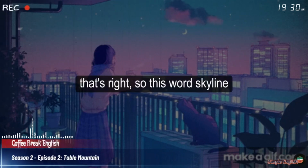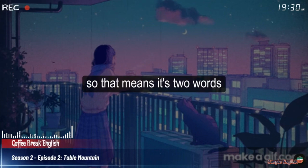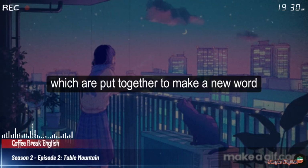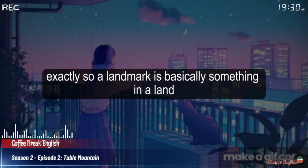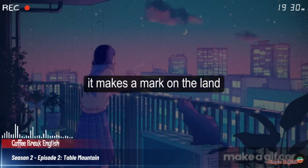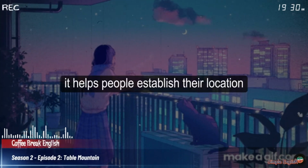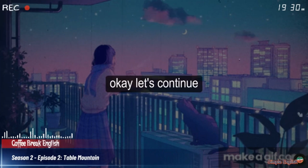That's right. So this word skyline is what we call a compound noun. That means it's two words, two nouns, sky and line, which are put together to make a new word. And the same happens with landmark. Exactly. So a landmark is basically something in a land, in a country, which is very important. It makes a mark on the land. And very often a landmark can be recognized from a distance. It helps people establish their location. They know where they are. That's right. Absolutely. Okay, let's continue.